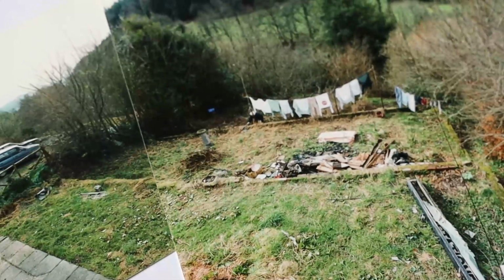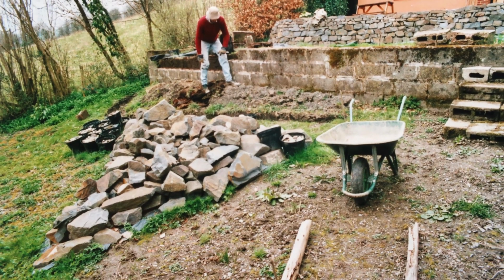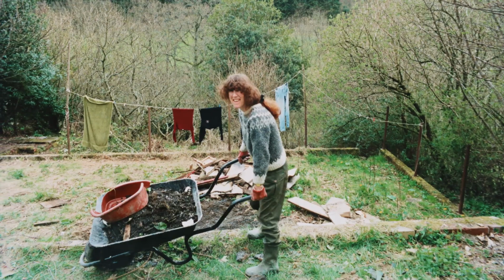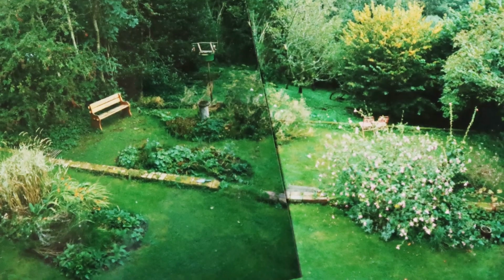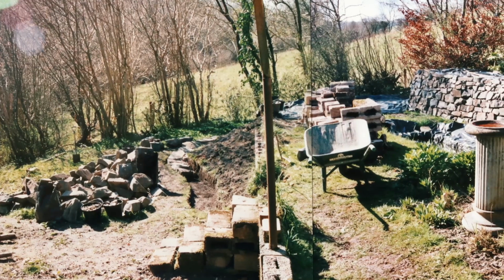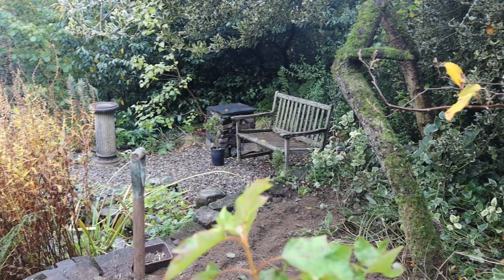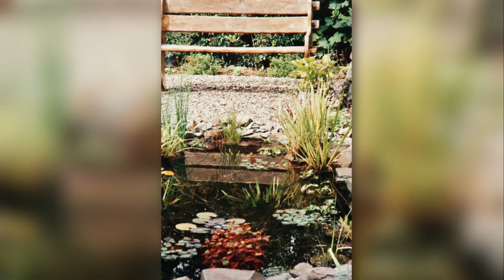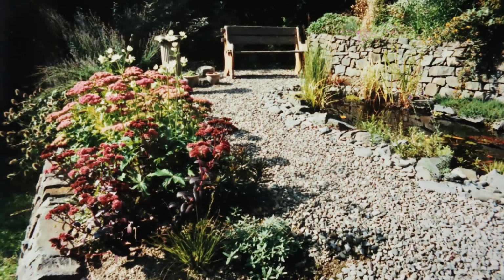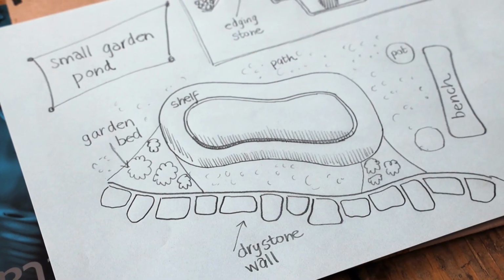When we arrived, there were a few tumble-down concrete block walls in a rectangular fashion holding up 2 scrappy lawn areas, covered in rubbish at the time. We decided to landscape this area with curving dry stone walls and a gravel garden. The second terrace looked like the perfect spot for our first pond. The overall dimensions of the pond were pretty much determined by the space of this terrace. We wanted a path and a garden bed to run alongside the pond, plus a spot for a garden seat.